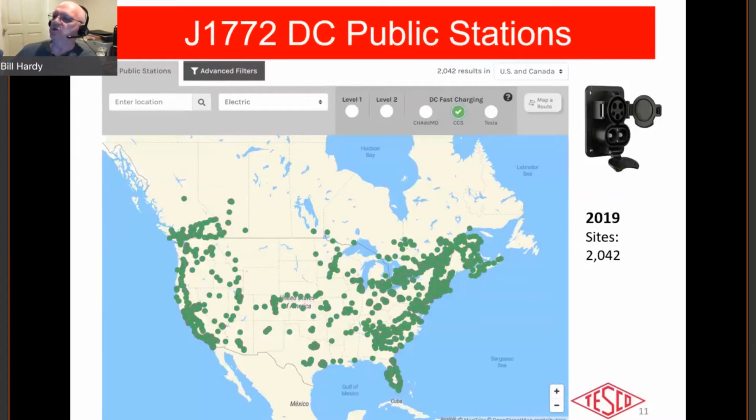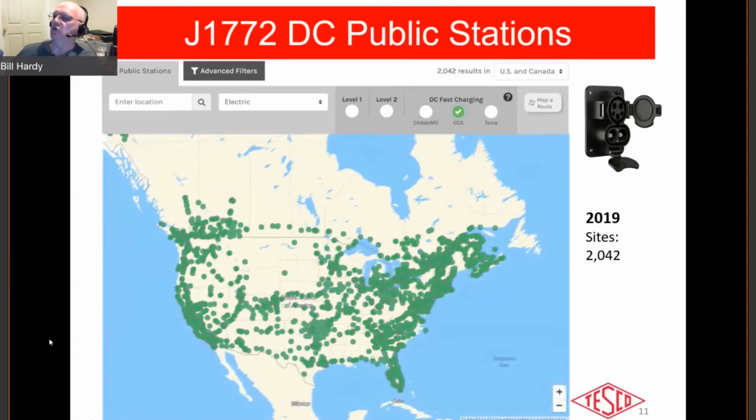So here's where the J1772 DC public stations are located. And this was in 2019. And you can see the growth just between 2019 and 2020. About a 75% year-over-year growth. And this is just for CCS.